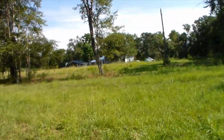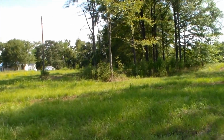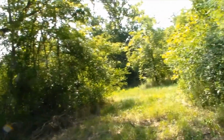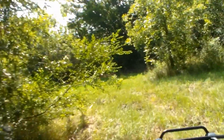Where we're at right here, you can see the house up that way. You can see the deer feeder, hopefully. This is where we see most of the deer. They're getting braver and braver and getting up there closer to the house, but we got little areas like this where you'll see them laid up. And we keep these wooded areas, cover for them.